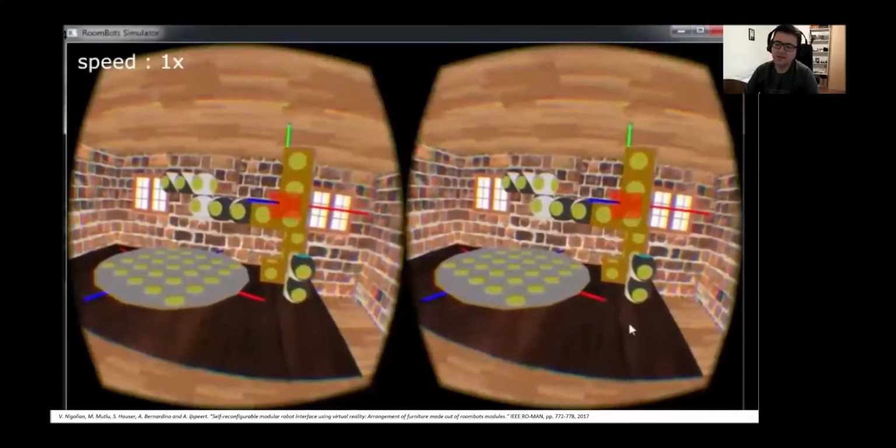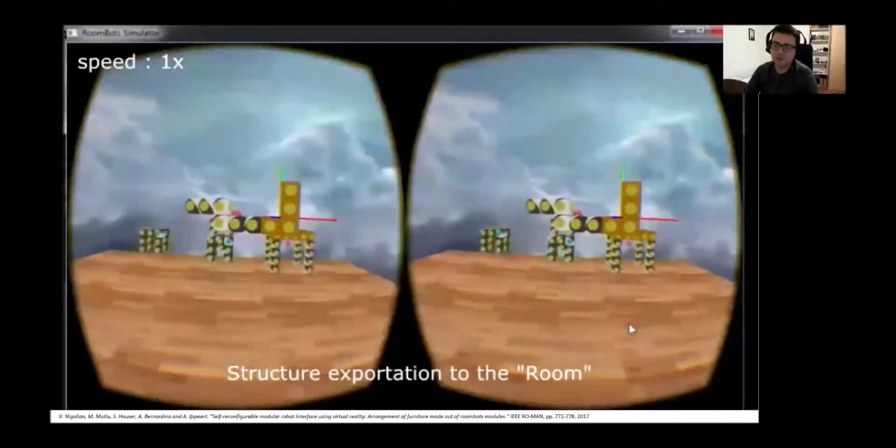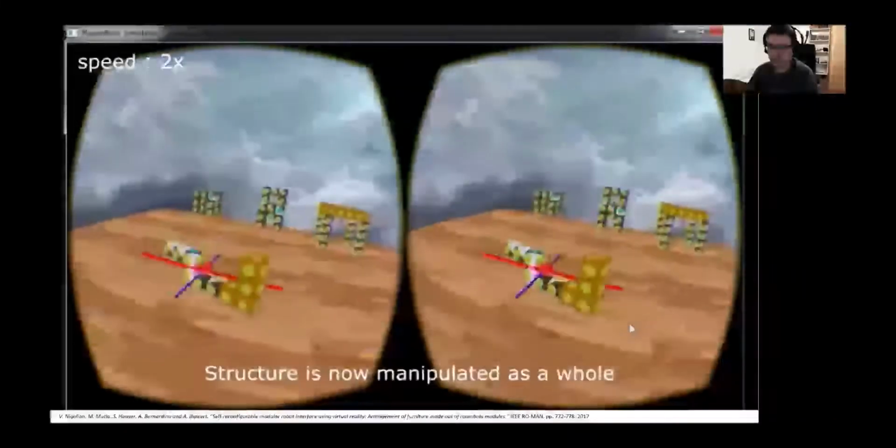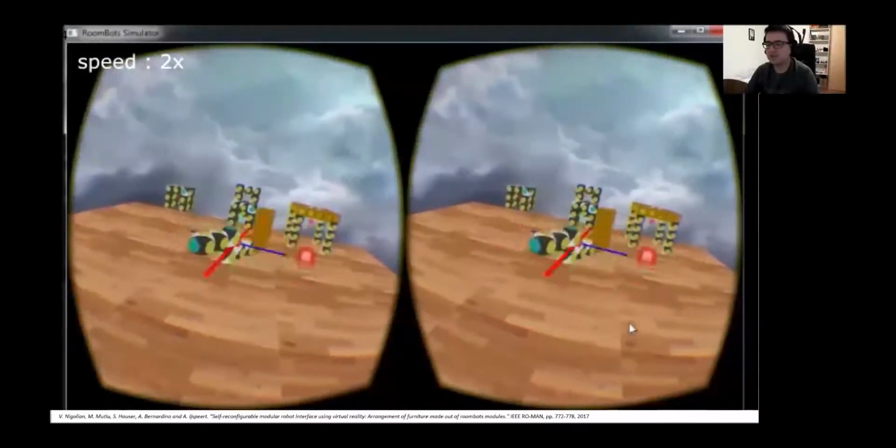In the end, those created shapes can be exported to different environments, such that the user can decorate a house, for example, change the location of a table or chair.